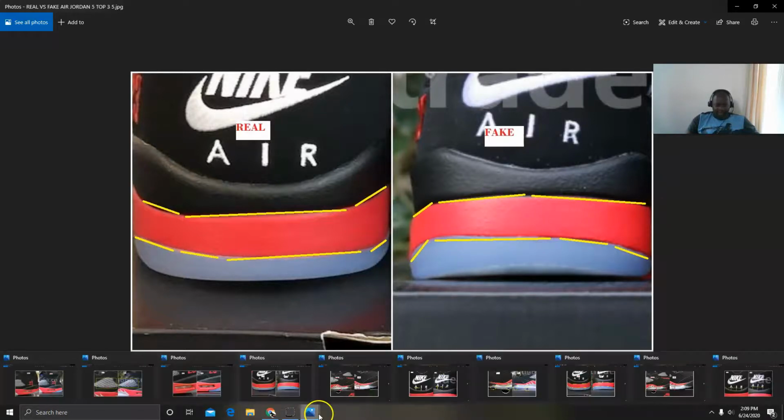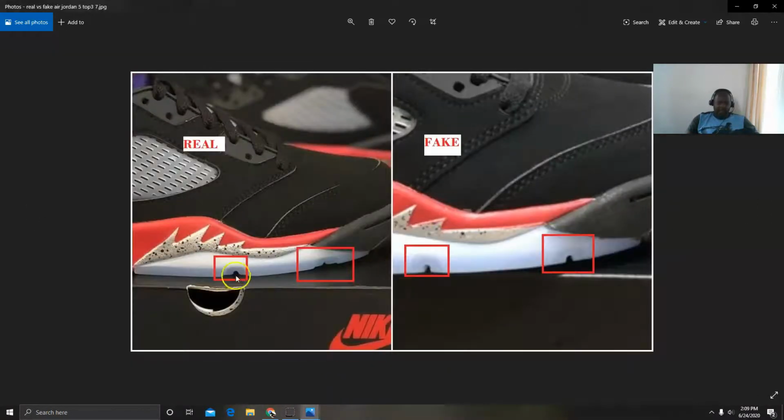Next thing we're going to look at, again, is this area here. See this indentation here? On the authentic, it's more 3D. You can see there's another denivellation there. You can see there's a space between the space, and it's 3D. On the fake one, the 3D effect is not really seen. You're going to see another picture, you're going to see it better. Okay, again, the hole is a little smaller here. You can see there's just major differences there.